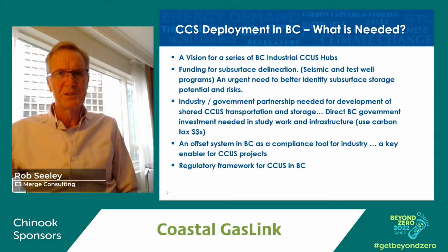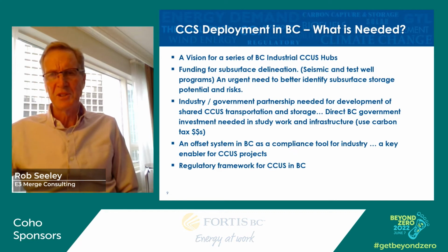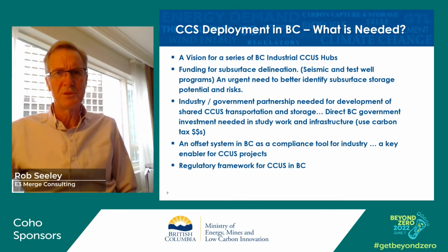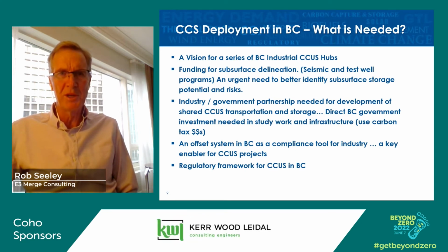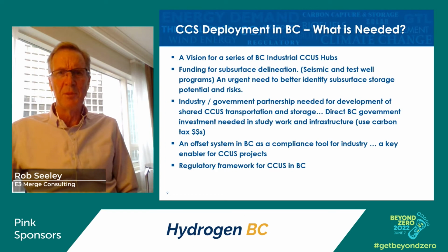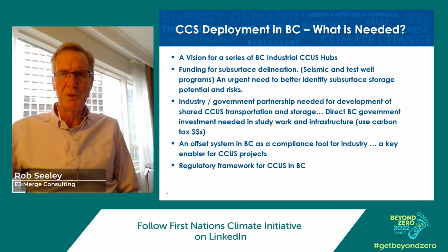And the second piece to the puzzle is we need to do more work on the subsurface in terms of understanding the storage facilities. So whether that's seismic work, test well programs, there's an urgent need to get underneath this and really understand it. So where can we store this CO2 safely and permanently? And then the third thing could be for industry and government partnership, and First Nations for that matter, around the development program for CCS transportation and storage. And I propose that we need some direct funding from the government of BC in this development initiative.